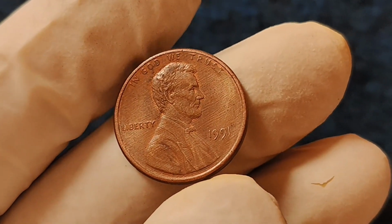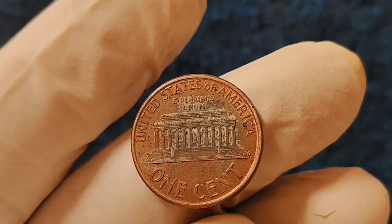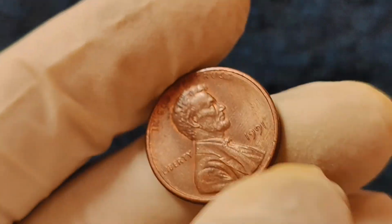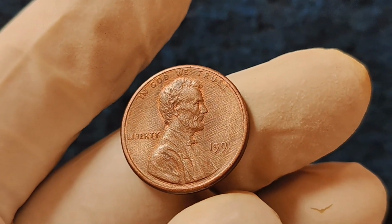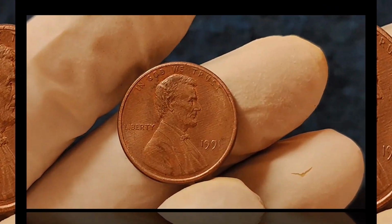Scene shows clips of record-breaking auction sales of other rare coins. We've seen similar cases before, like the 1943 bronze Lincoln penny, which sold for over $1 million, and the 1974 aluminum penny, which became one of the most mysterious coins in U.S. history. If a unique 1991 penny error was found, its value could soar beyond imagination.